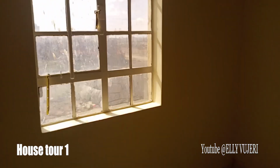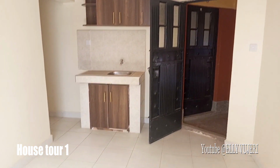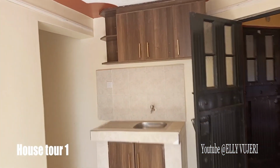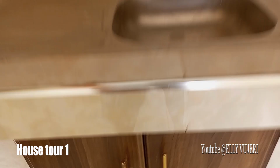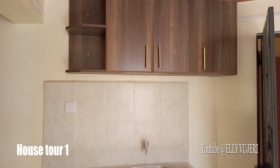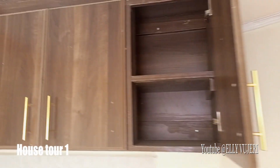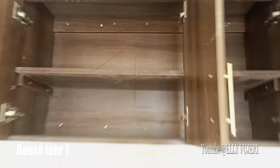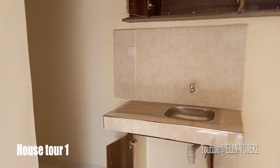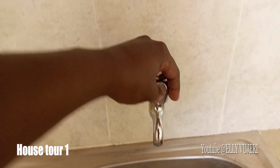This is a bed sitter. It's a good one. See if we have water. Oh yeah. I think it is disconnected.